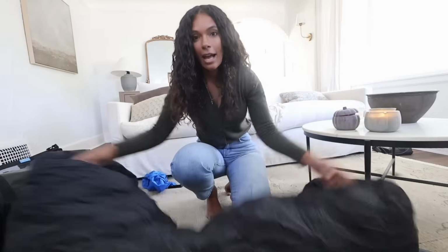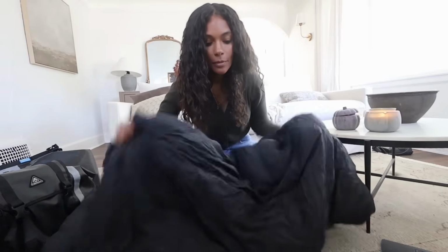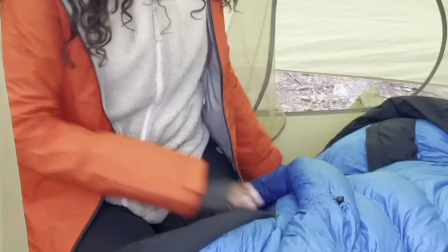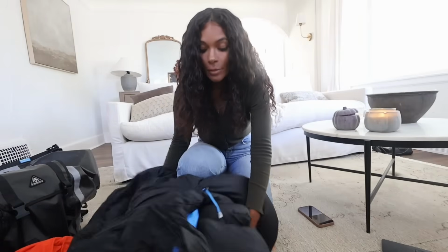But anyways, I do think that this is actually a decent sleeping bag. I probably just sleep really cold. Well, I do sleep really cold. But yeah, it's 800 fill down. It's a decent sleeping bag. This does have the hydrophobic down as well, so ideally it can withstand some moisture. The comfort rating is 21 degrees Fahrenheit on this bag. So I don't know, I wasn't comfortable.